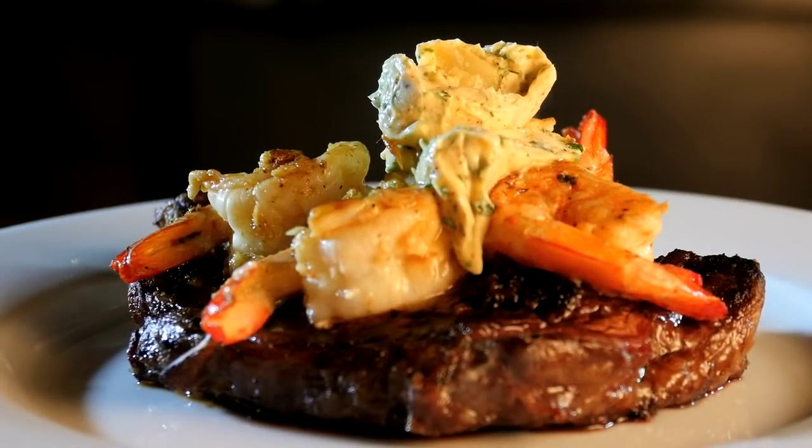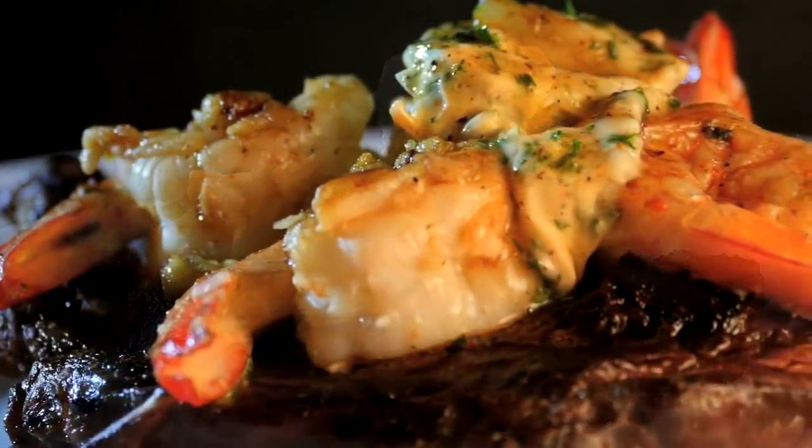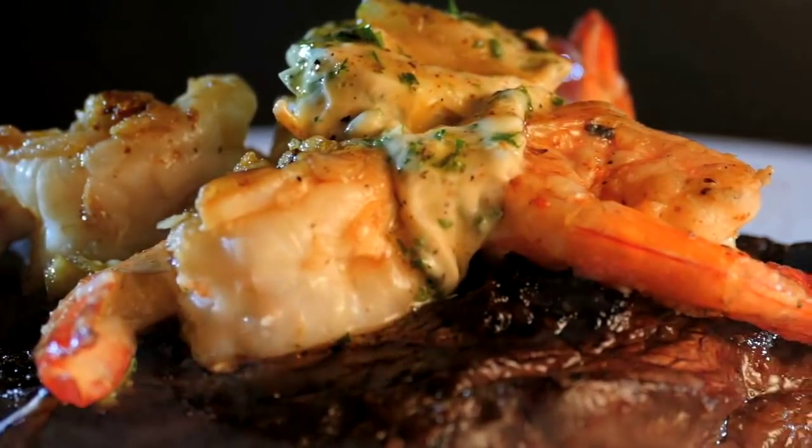Hey guys, Chef Corey Hudson here again with Hook Gulf Coast Cuisine. Today we're taking a little twist. We're going to do surf and turf, 8-ounce ribeye with jumbo shrimp. And we're also going to make a roasted garlic compound butter to go on top of this dish.